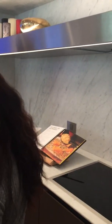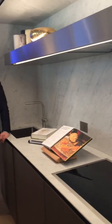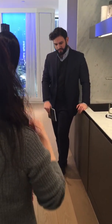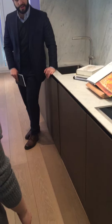This is the outside of it. Yes, this is one down. Like I mentioned before, these will be the oak floors you'll see throughout Carlisle, 8-inch planks.